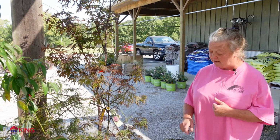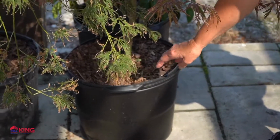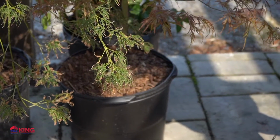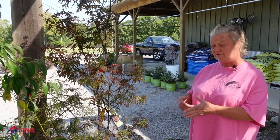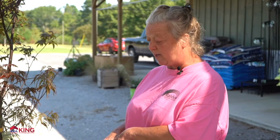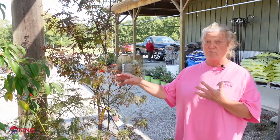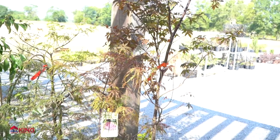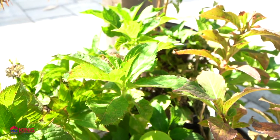The best way to plant is you dig the hole always the same depth of what the soil is, but twice as wide. And then you want to amend your soil with soil conditioner, 50-50, and then cover it back up and then water it in heavy. This is the best time of the year to plant like Japanese maples we have here, dogwoods, azaleas, anything that would bloom for spring is the best time to plant now.